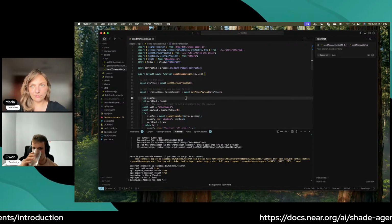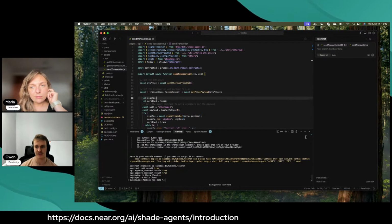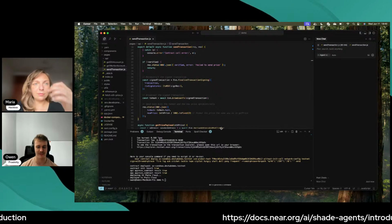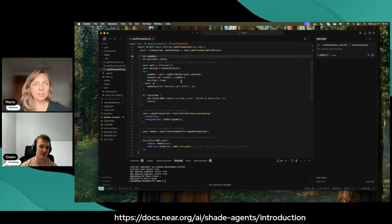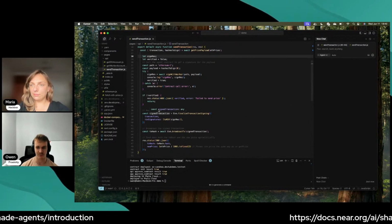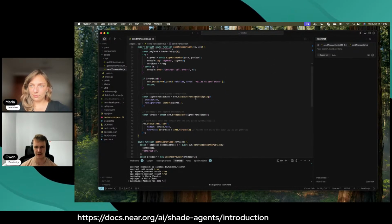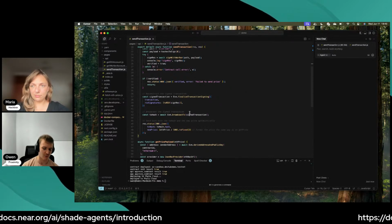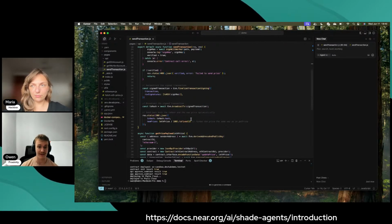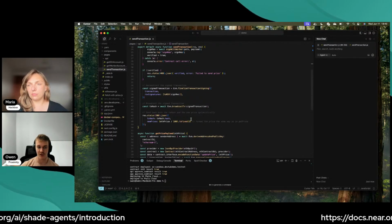If you want to make your own shade agent, you need to go into this send transaction script and simply edit this script to do whatever you want to do. We were making a function call to this Ethereum contract, but you could do some other function call to a Solana contract or a TON contract, or you could have one that simply transfers funds, or an intent to be signed via NEAR Intents, which will allow you to swap tokens across different chains.